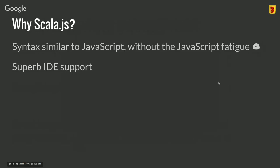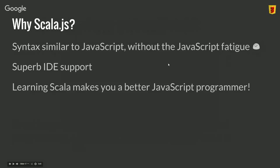You get the superb IDE support. You can do a lot of things in the IDE where in JavaScript you would have to go and try it in the browser and see whether it works. In the IDE, you can just do it right there. But also, even if you never actually end up using Scala.js, just learning Scala will make you a better JavaScript programmer, because there are a lot of idioms and ways of doing things in Scala that are applicable to other languages as well. And especially if you don't have a lot of experience in other languages besides JavaScript, then learning a bit of Scala might be really, really good.